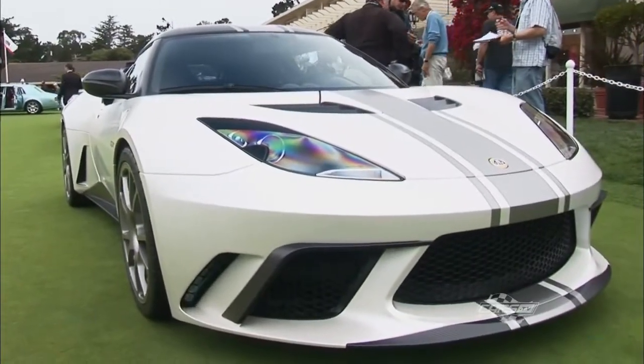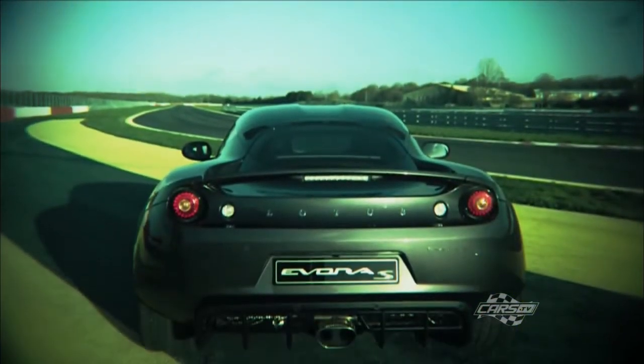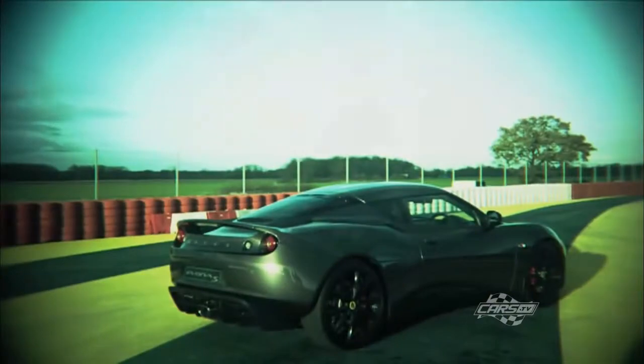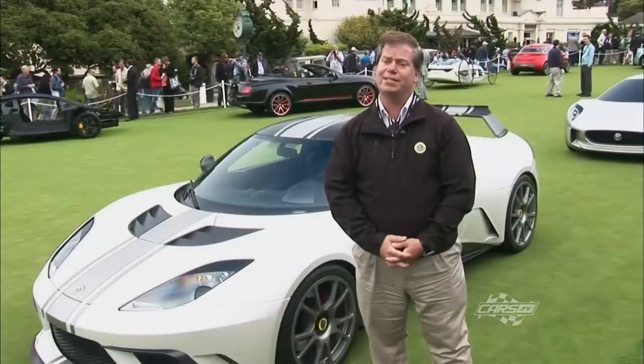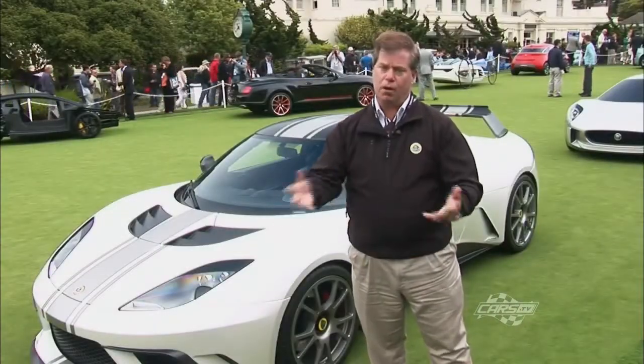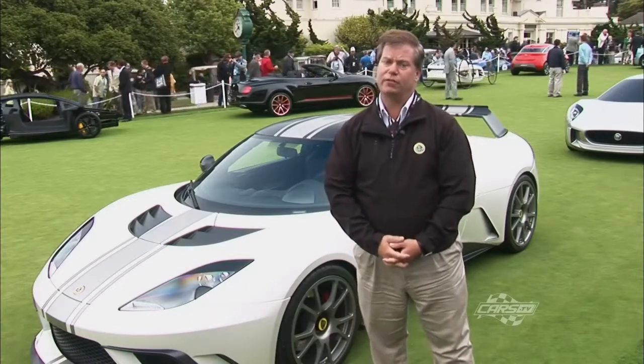Lotus launched the Evora street car initially in the U.S. market, the naturally aspirated Evora. We've more recently launched the Evora S, the supercharged Evora. And we also have racing versions of the Evora that are racing very successfully in several series around the globe. One of which, the highest spec of which, is the Evora GTE race car. It raced at Le Mans. One of our cars finished 6th in class at Le Mans.